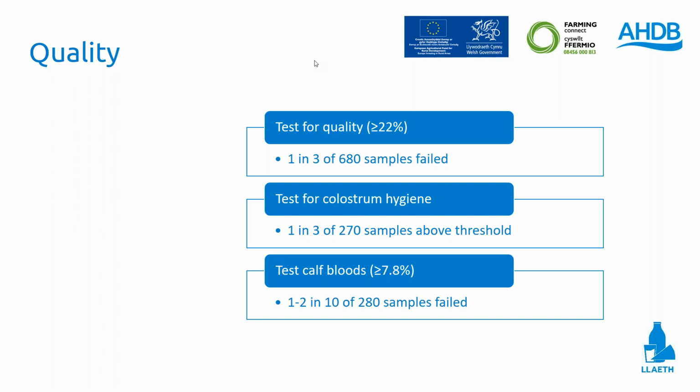Secondly, there's good evidence now that actually the more bacteria there are in colostrum, the less immunity that calf can absorb. And that's probably because the bacteria tend to bind up all that immunity that's in the colostrum, and that means that the calf can't absorb it.